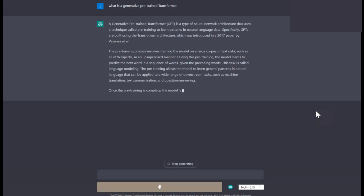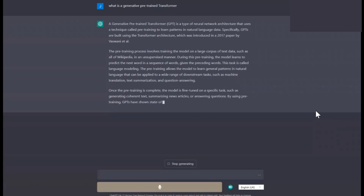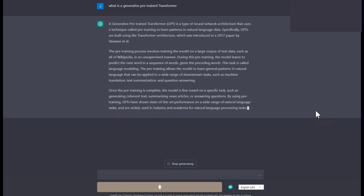The pre-training allows the model to learn general patterns in natural language that can be applied to a wide range of downstream tasks, such as machine translation, text summarization, and question answering. Once the pre-training is complete, the model is fine-tuned on a specific task, such as generating coherent text, summarizing news articles, or answering questions. By using pre-training, GPTs have shown state-of-the-art performance on a wide range of natural language tasks, and are widely used in industry and academia for natural language processing tasks.